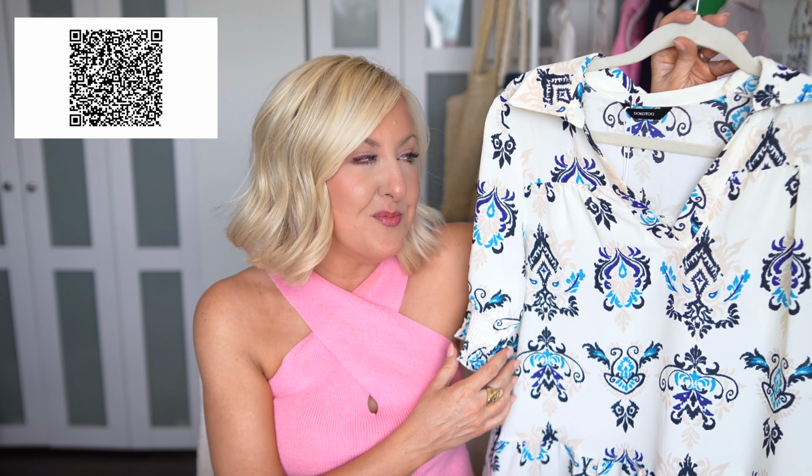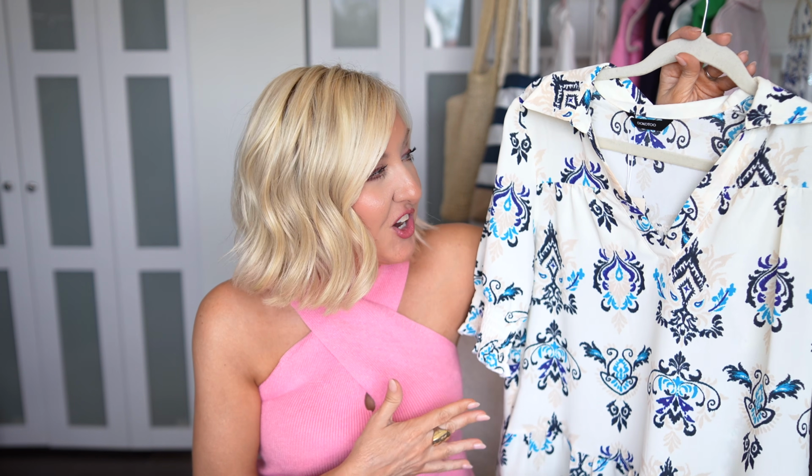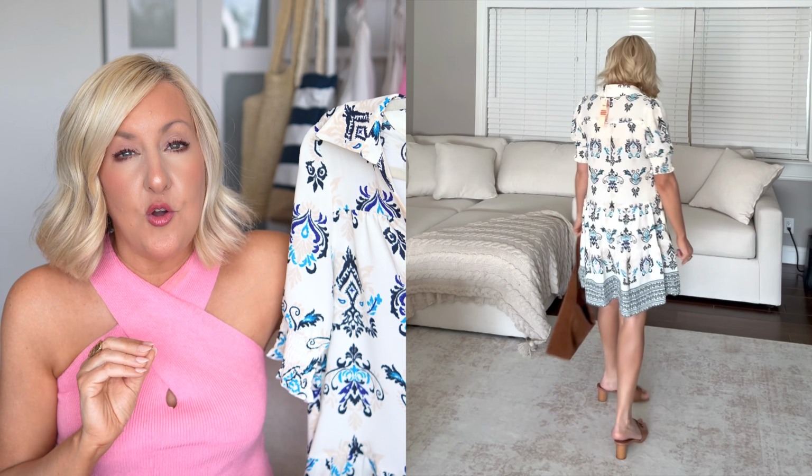It is polyester, but this dress looks like something and feels like something that you would get at a store like Loft or even Ann Taylor. So I think the quality is really there. I am impressed with this one. Now on my rectangular build, I don't think it really is great for me. It's not super flattering, but I think it would work on so many women.